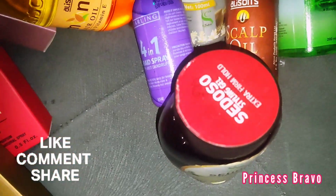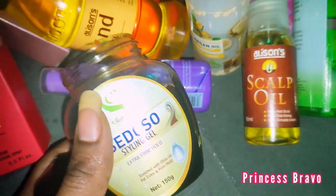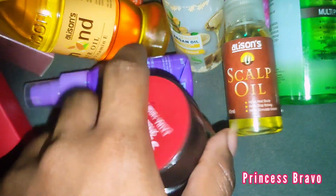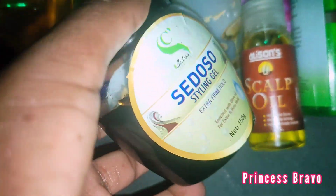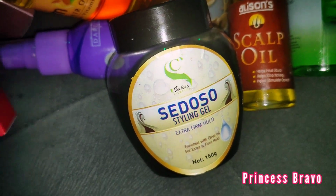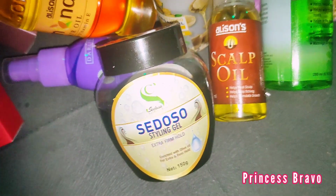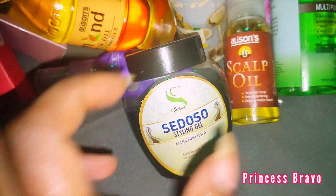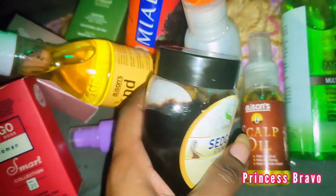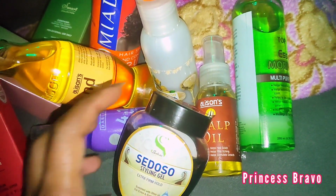I love the scent of this product, but the only issue is I don't like colored styling gel, because when I use it on my edges, I have to wash my edges at the end of the day. We were just testing out to see how it is, especially when it comes to styling dreadlocks, like retwisting, because I use it to retwist my boyfriend's locks. Honestly, it's a good product for retwisting. You don't use a lot of it. I've used this like 4 times now to retwist the hair, and this is how far we've gone with the product. That means this is a really great product.